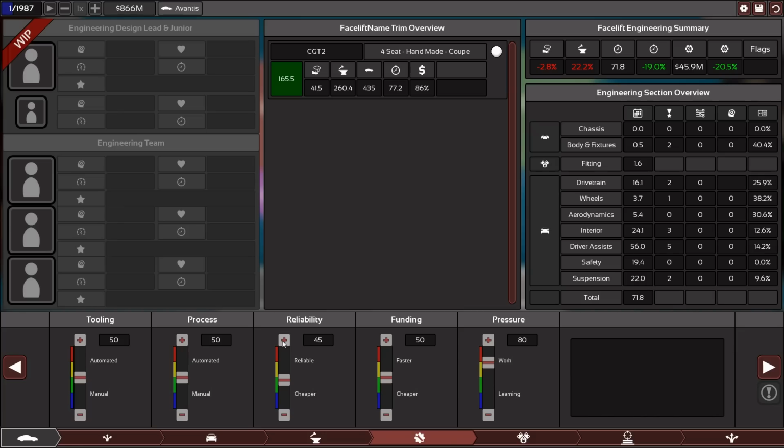Alright, up the reliability slightly. And then up the funding. Oh, is that even enough? No, it isn't. Oh, crazy. Okay, up the pressure. We do want to get down to 60 months, remember? So lower the reliability until we are below there. And the process 2. That is fine. One more click. 43. Yeah, that's perfect.